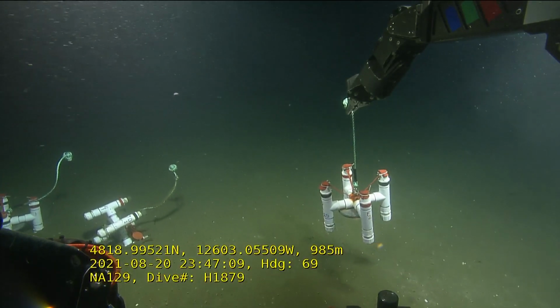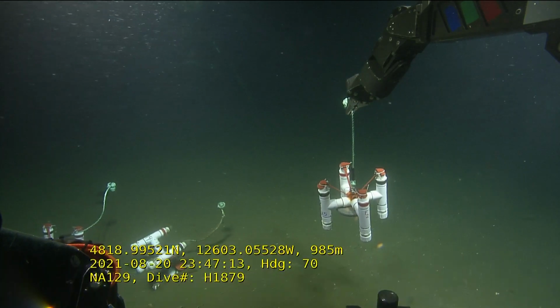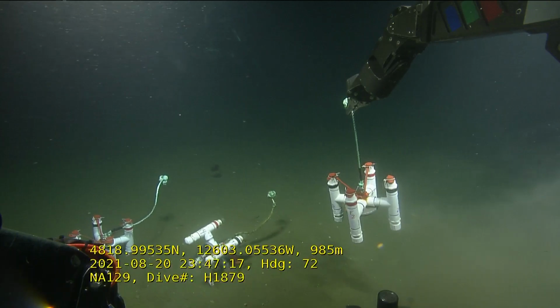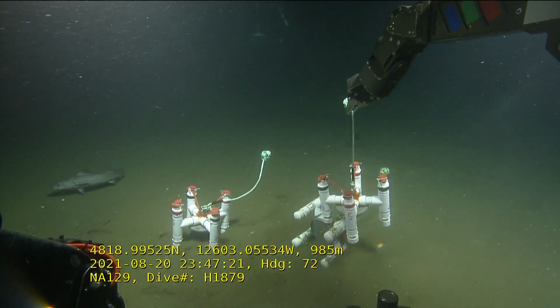Just noting the sound speed profile from the CTD is totally bizarre. The sound speed profile is bizarre. What causes that? The current? Yep, that's stratification.